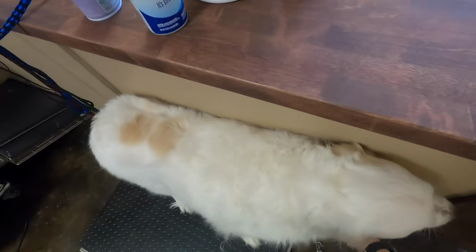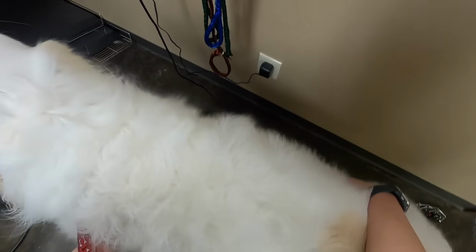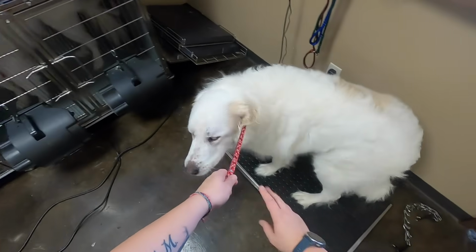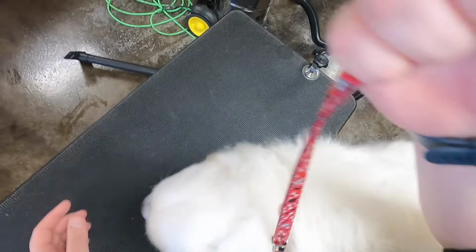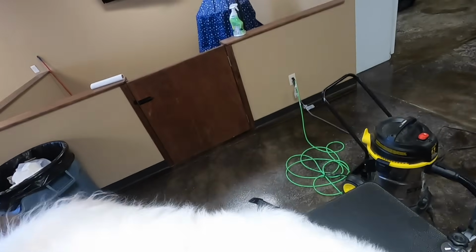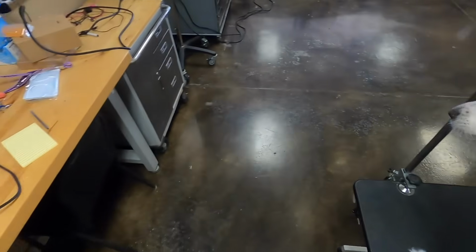All right, we're gonna see what this girl weighs. Come here. You sit. All right, 110 pounds. Come up here, come on. Good girl. Oof. Good girl.